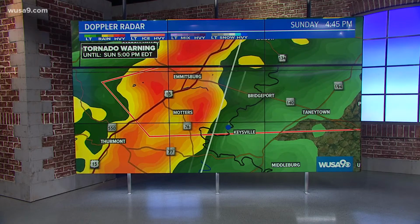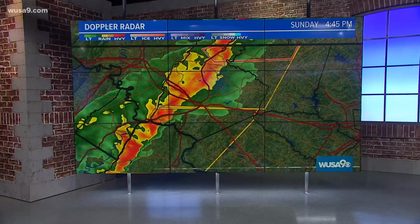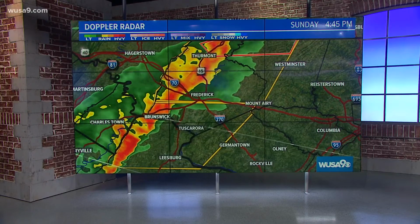5 o'clock is when this warning expires there, northeastern corner there of Frederick County in Maryland. So again, Thurmont is not included, but areas near Emmitsburg and what appears to be a town called Motters, or a little nook there along Maryland Route 76, is where this potential severe thunderstorm is going with a possible radar-indicated tornado.